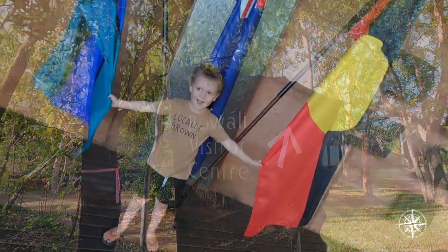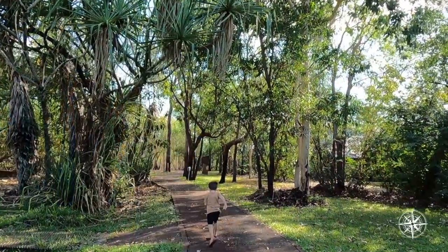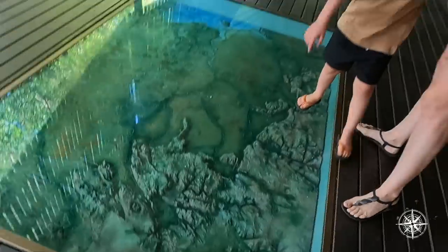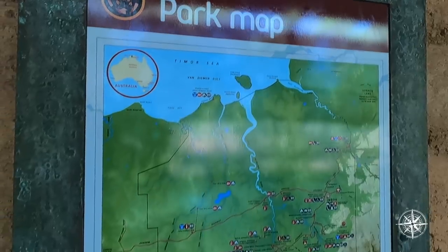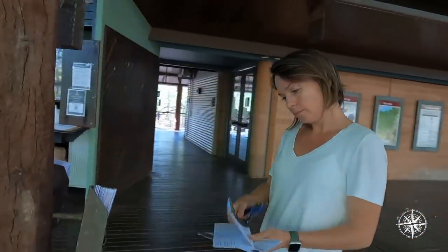It's about 2 kilometres from Jabiru, about 50-odd k's down the road to Cooinda, where we've been staying. This is probably the first stop. It'd be a great place to come. It gives you the lay of the land and shows you what you can expect in Kakadu. And also you can pick up all the information that you need. So the park maps and safety information. You can actually buy your park pass here as well.